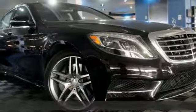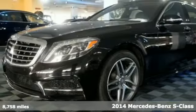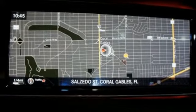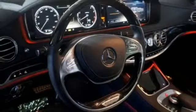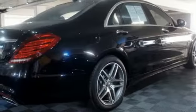Here's a 2014 Mercedes-Benz S-Class. State-of-the-art luxury comes standard with features like heated leather seats, navigation, climate control, parking sensors, rain-sensing wipers, and a garage door transmitter. On top of that, you'll experience one of the smoothest and most responsive rides due to the forced induction V8 engine, stability and traction control, and auto-leveling suspension.